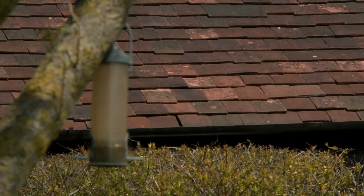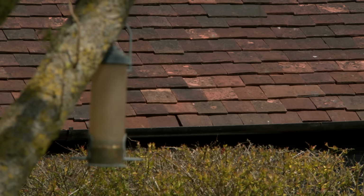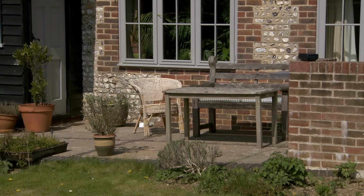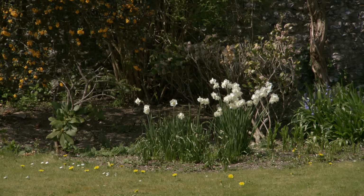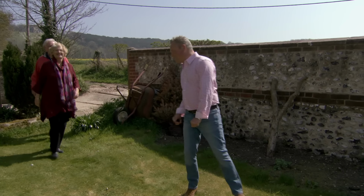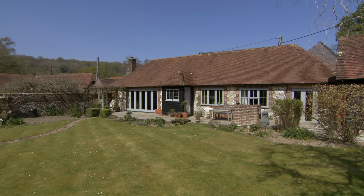Peter and Jennifer are used to 4-storey living, so we're taking it down a level or two, and there's nothing more rural than an agricultural conversion. Well, at long last, I can reveal the mystery house. There it is. What do you think?